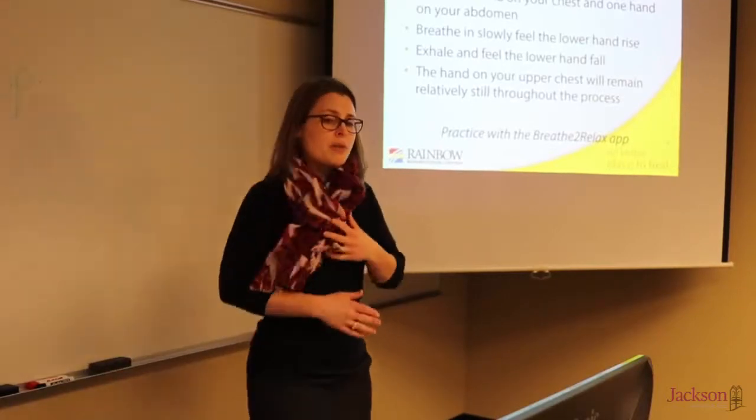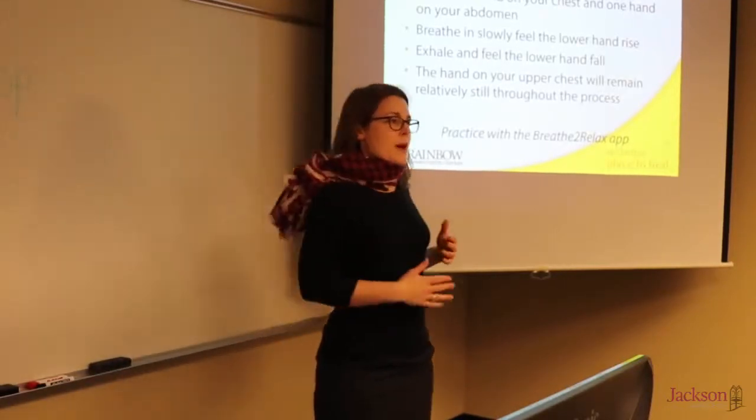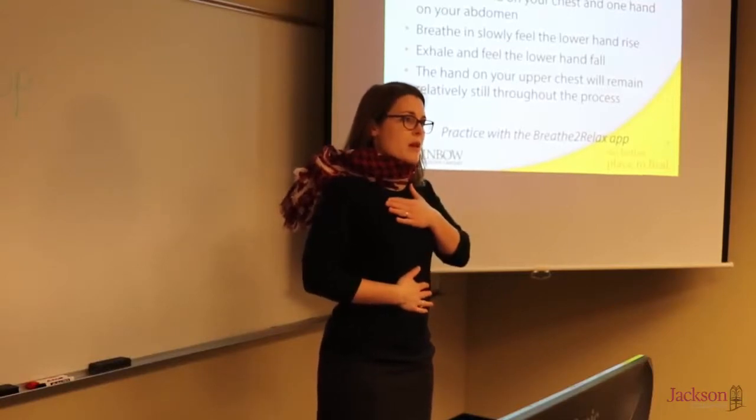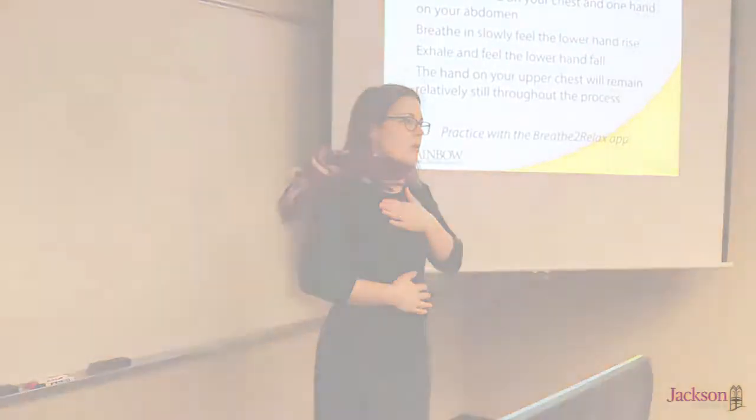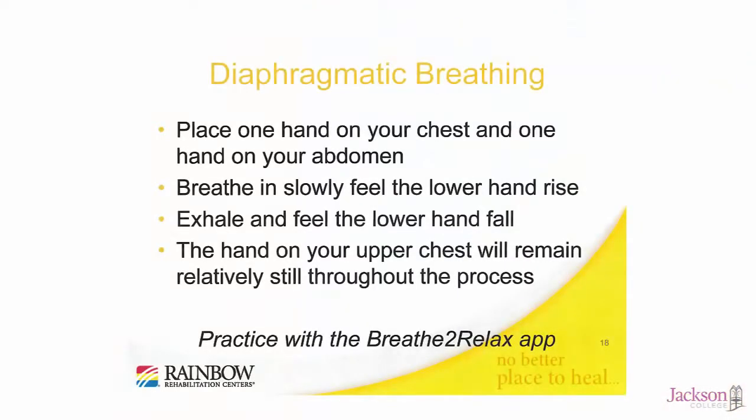So if you all place one hand on your abdomen and one hand on your chest, it probably doesn't help with a scarf on, but you want to breathe in slowly. Now when you breathe in, you want to have this lower hand, and you're going to feel it rise.